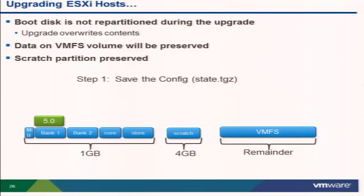And if you have a disk that's bigger than that, if you have enough space, we'll create a scratch partition and VMFS volume on that. But the first gig is all that's required. You need 1 gig to install.